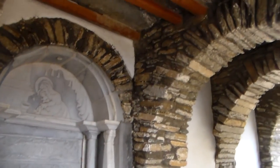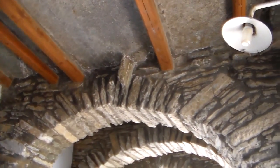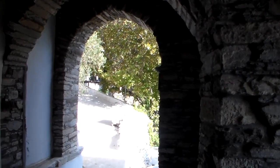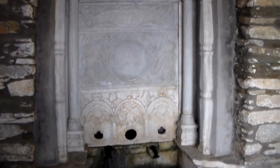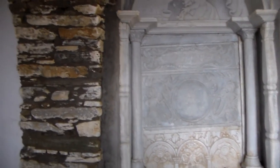But you can see the beams, stone. Nice and cool in here. You got the water moving. Pan over a bit.